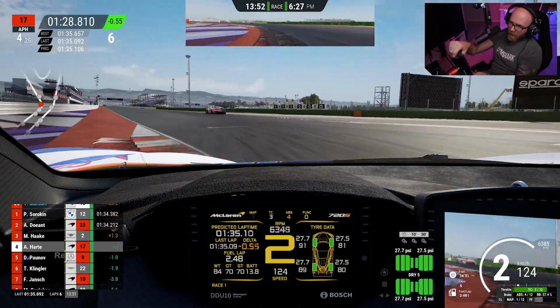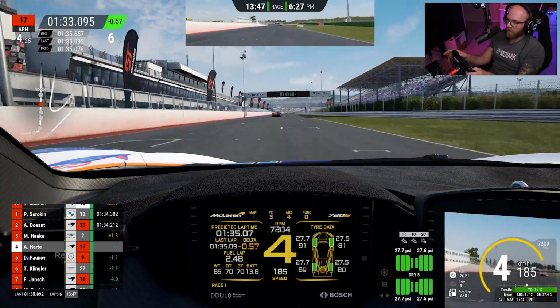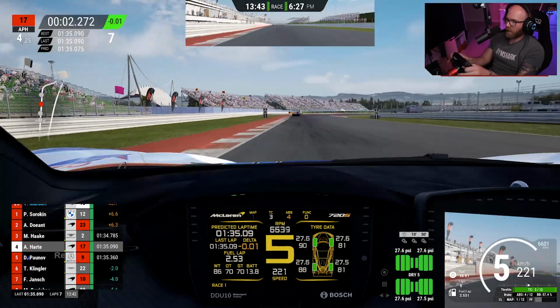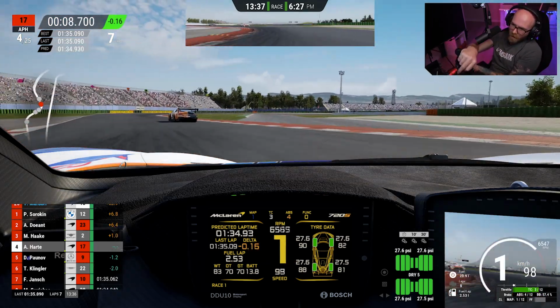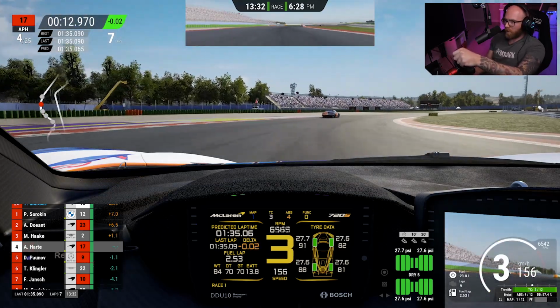See what we can do regardless. I think we can have him. What was he that time? 134.7. We're 135.9. Okay, so we're a little bit slower that time. But we don't have a Macca in front of us though. Might be able to pick up the pace a little bit.